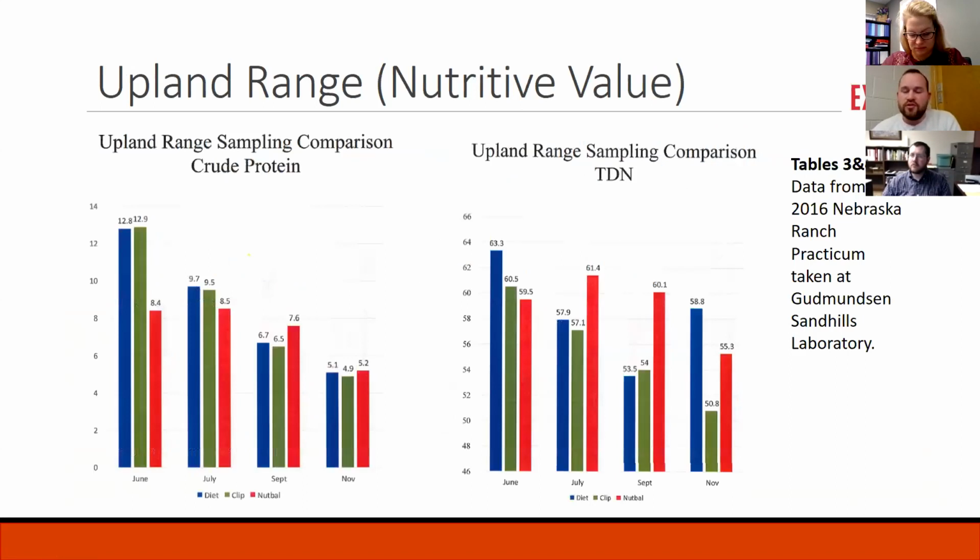Earlier I alluded to the nutritive values of some of our upland ranges. This data was taken from the Nebraska Ranch Practicum at the Gudmundsen Sandhills Laboratory that the University of Nebraska owns and operates. They took some forage samples and sampled it in 3 different ways. They took a diet sample, so they took the feed material from the esophagus of a cow to see what it was eating. They took a clip sample, so they just went out, clipped some grass, and sent it in to get tested. They also took a fecal sample, so they went in the south end of a cow and figured out how it was eaten after it was digested.